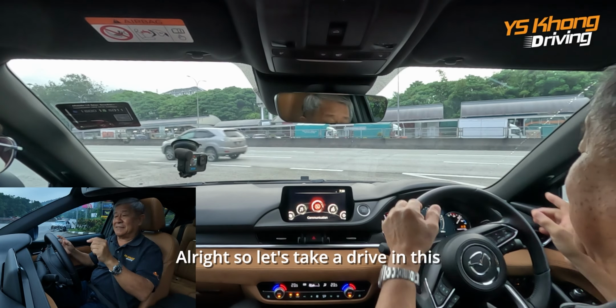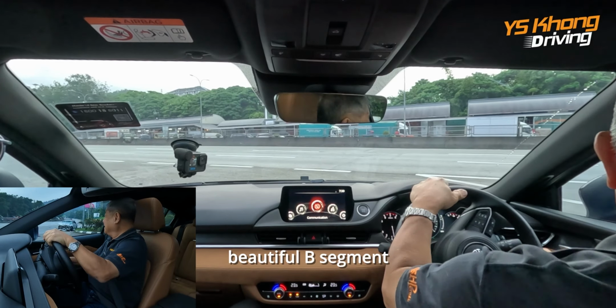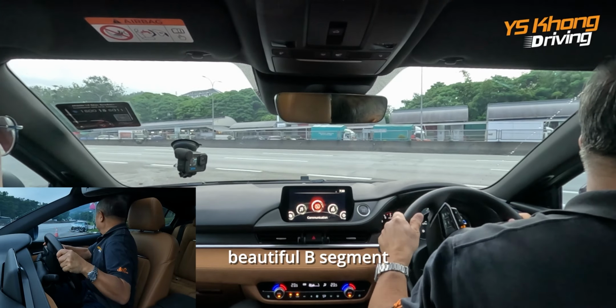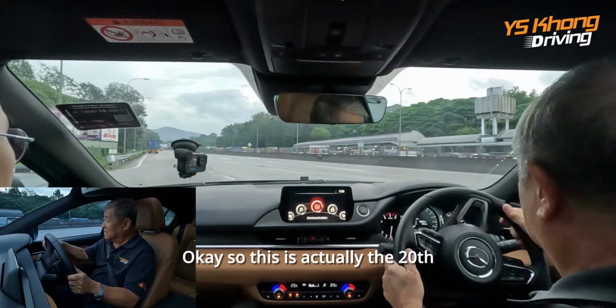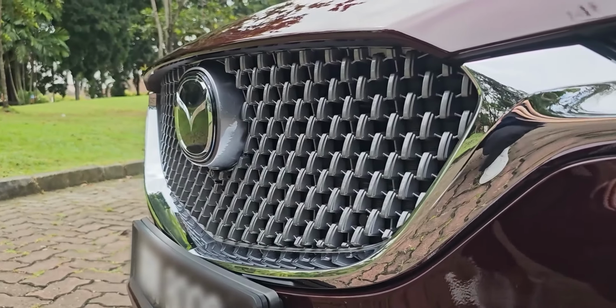Alright, so let's take a drive in this beautiful D segment sedan. Okay, so this is actually the 20th anniversary of the Mazda 6, and this car has captured the hearts of many people and is known for its extreme comfort, very nice driving sensation.